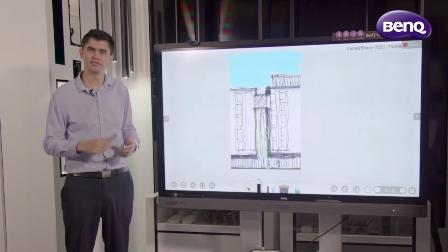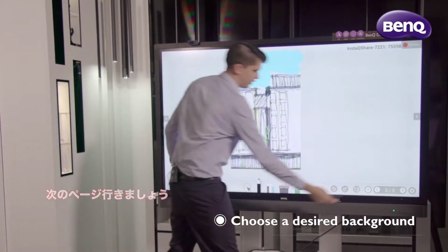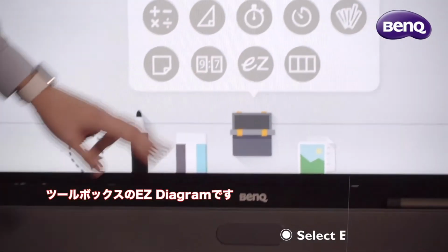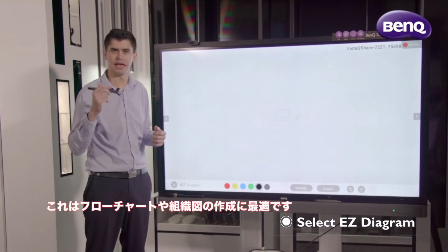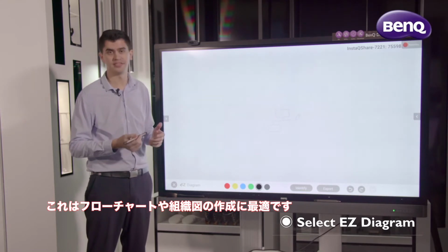With handwriting and shape recognition, we can instantly convert our text, numbers, and drawings into a digital format. And there's actually two ways we can achieve this with the BenQ RP series. I'll just head to another page. The first method is using our toolbox and selecting our Easy Diagram feature. Within this feature, we can annotate or design, and it's great for flowcharts or organizational charts.